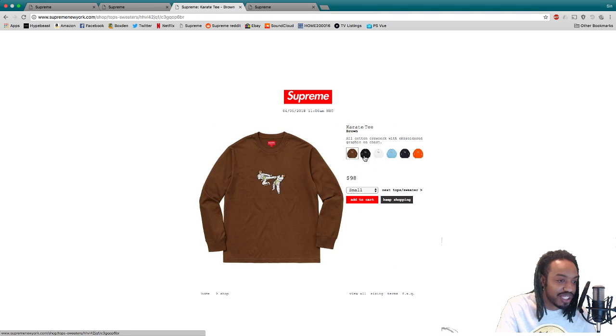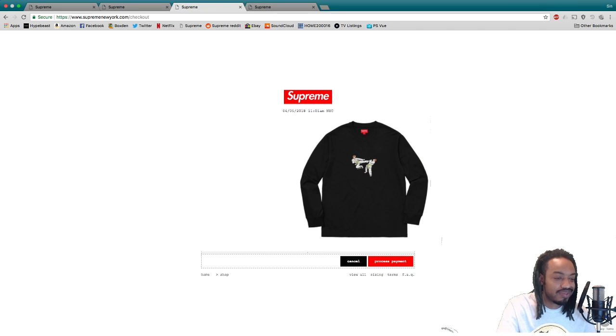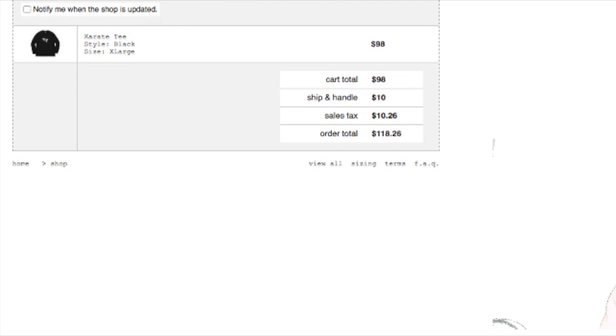I honestly don't know what color of shirt to get for this. I like the karate tee a lot. Just keep it simple. This process bar is crazy. I don't think I've ever seen this process bar before. It's kind of crazy. Taking forever for this payment to process. Come on. There we go. Got it.